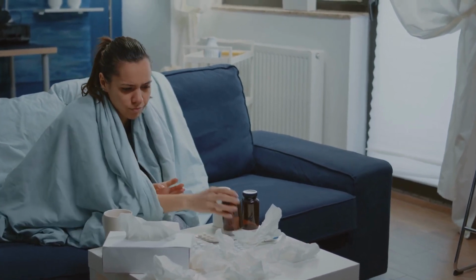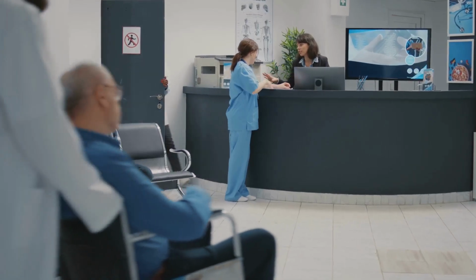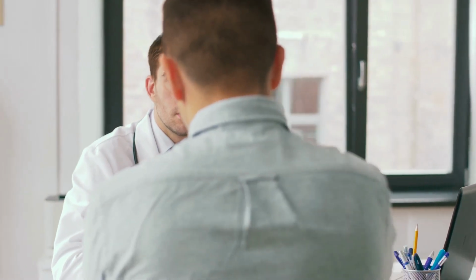Always keep in mind that every individual is unique. What works for one may not work for another. Therefore, it is crucial to consult with a healthcare professional before starting or changing any medication regimen. Remember, knowledge is power, especially when it comes to your health.